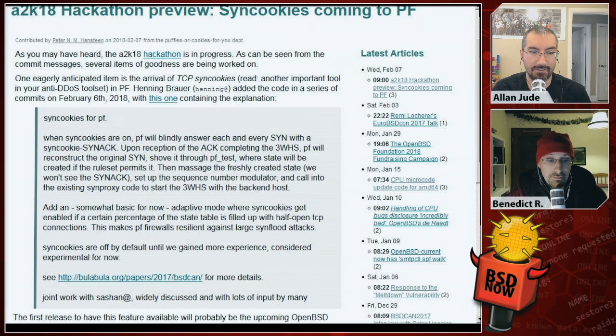Henning Brauer added the code in a series of commits starting February 6th with some bits of explanation. The first one is syncookies for PF. When syncookies are on, PF will blindly answer each and every SYN, which is the first part of creating a TCP connection, with a syncookie SYN-ACK. So it uses information from the incoming packet to generate a cookie and send it back as part of the SYN-ACK, I think setting the sequence number or something, so that when the ACK comes in, the next part of the three-way handshake, only at that point does the OS have to do any work.